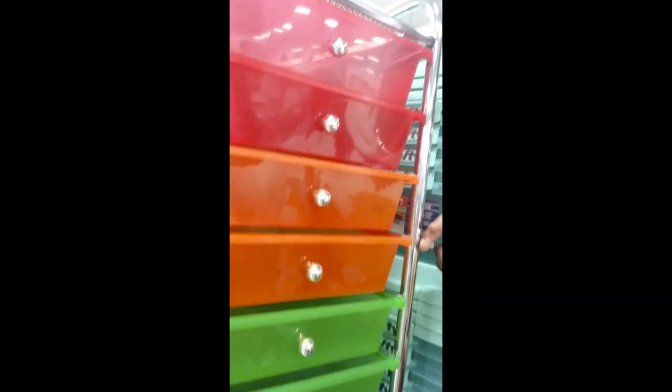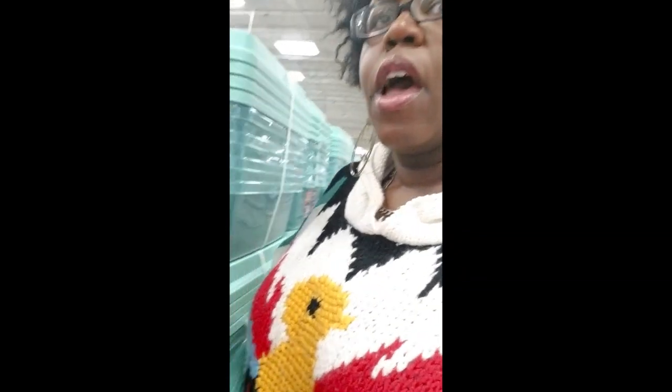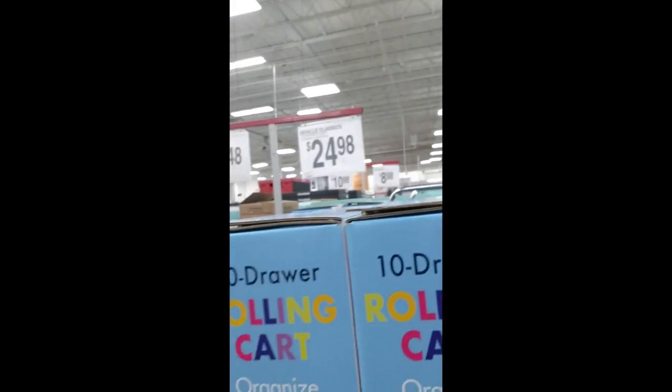Bye. So I'm in Sam's, and you guys know I got this other cart that I showed you. I don't know if I showed you, but anyway, they have these rolling carts. I like this one because it's rainbow. Oh my gosh, as gay as I am. Let's see how I do that. And they have a cube storage thing. I think I'm gonna get this cart. Matter of fact, it's $25. But I think I'm gonna get it.